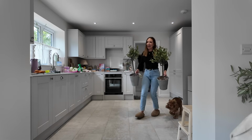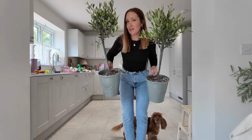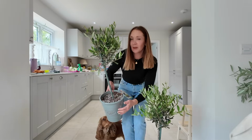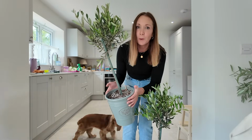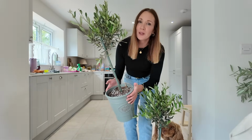Come on. Okay, hear me out with this one. I picked up some olive trees in B&Q. I really love these. I saw them and I thought, oh my gosh, they are gorgeous and perfect to go outside my front door. Currently, outside my front door, I have some old pots from the old house.